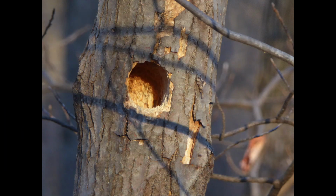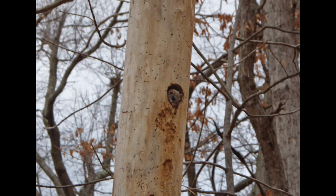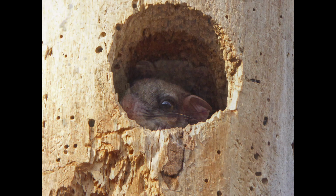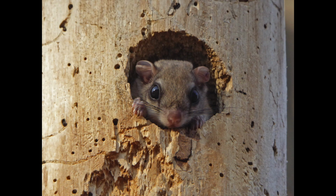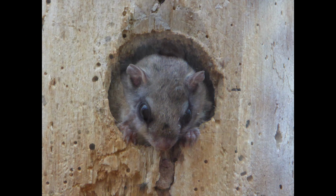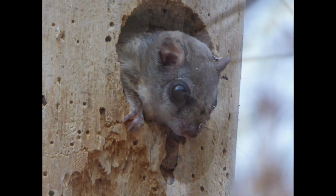In early April, as the days got warmer, the woodpeckers abandoned their winter homes. The much-cherished cavity was now occupied by a different creature. A mouse, a rat, or some other rodent. I walked closer and gently knocked on the tree trunk. A flying squirrel emerged and went up a nearby tree.